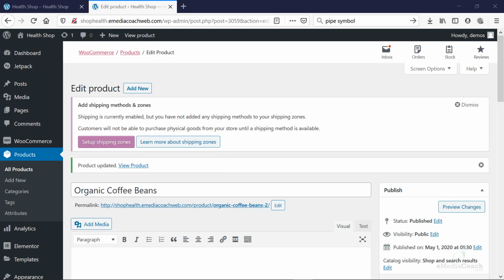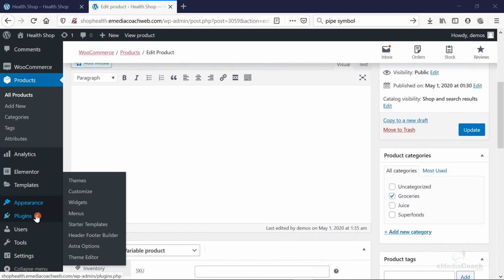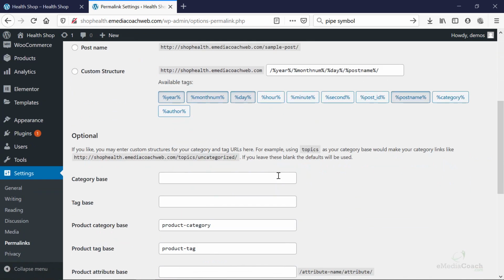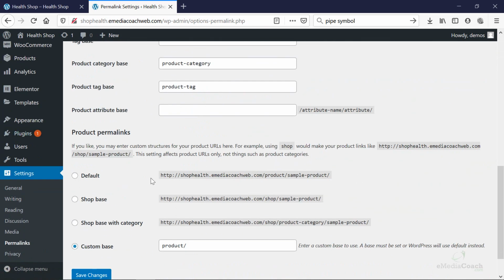Now I want to give you a little bit of an intro into your URL structure. This is boring but very important item. So if you go down to settings and go to permalinks, and scroll down, we want to go to your product permalinks. The reason this is a bit boring is because it's just a bit of techie stuff. Now look, depending on how your permalink or link structure is formatted, can be good or bad for search engines and will affect how well your online store ranks in Google.